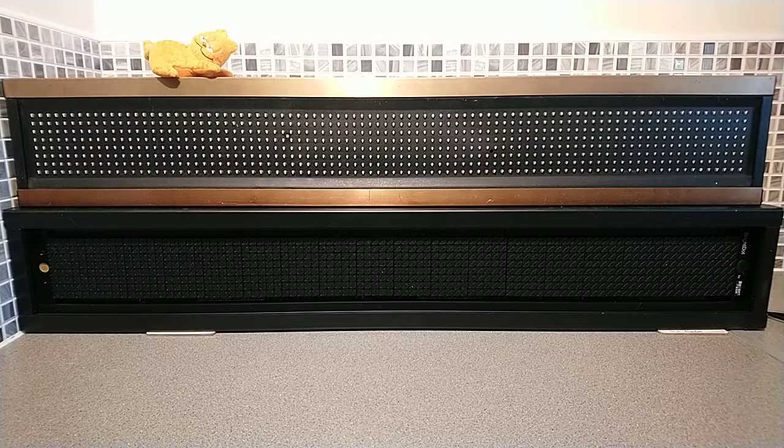The difference between these and Hanover blinds and some later ones is these cannot scroll, so you can only program the dots you've got. However, the LED ones do have multiple screens, but the Brightdot doesn't. So here we go, and I'm going to turn it on now.